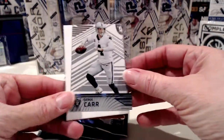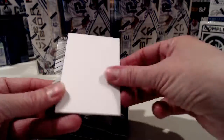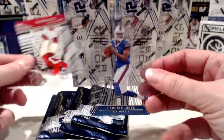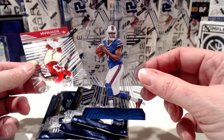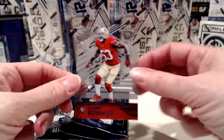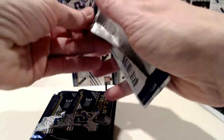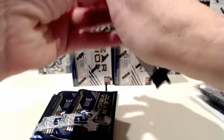You are hoping for Drew Brees. All right, well, we'll see if we can work some Drew Brees magic. I haven't had anything Drew Brees much lately, so we might be due. That's not a low number insert. It is numbered, but not low. We're also due for a little Dak and Zeke love, I think.